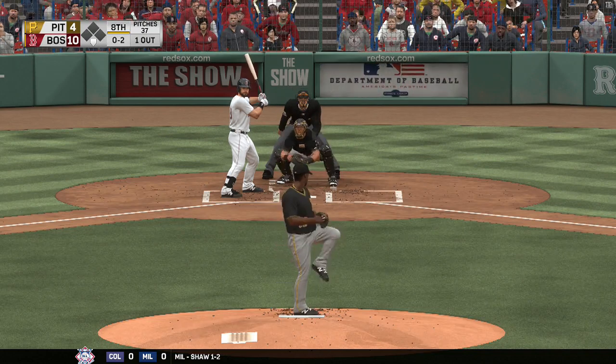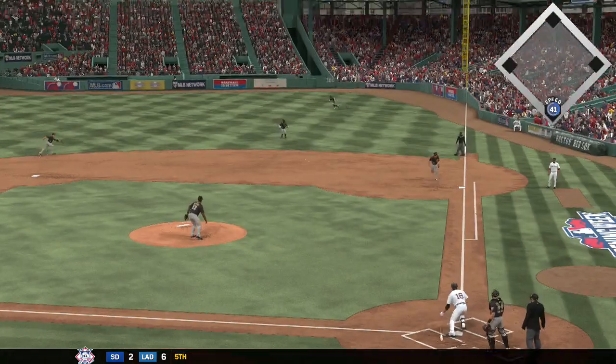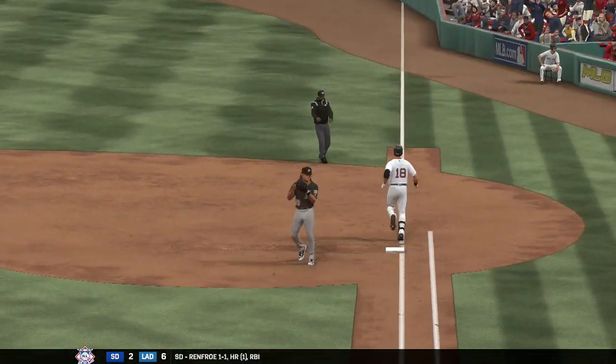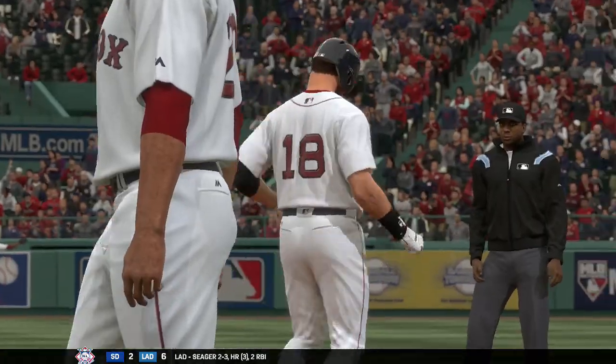Ready with the 0-2. Hard ground ball. Defense played him perfectly. And he'll whip this one over to first, and he gets his man for the second out.